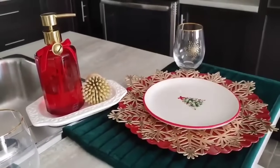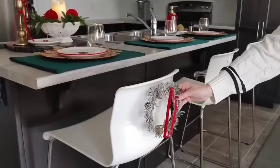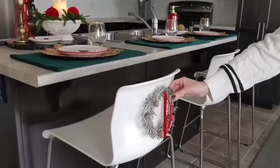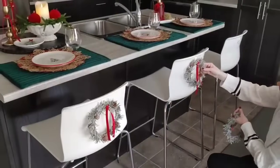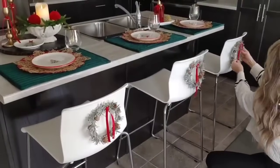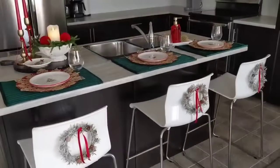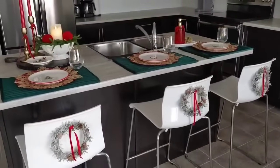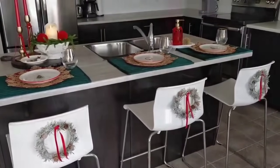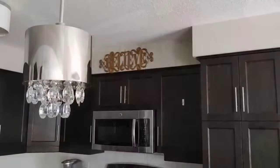I would love to know in the comments what color scheme you guys are going for this year. I know there's so many to choose from, but I'm definitely a traditional girl at heart. I've decorated with a lot of colors over the years, silvers, blues, but I always gravitate back toward the traditional red and green. I did purchase this gorgeous Believe sign last year from Michael's.